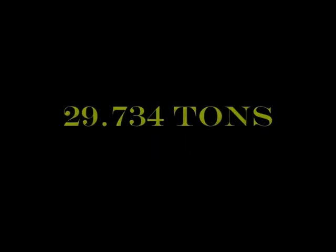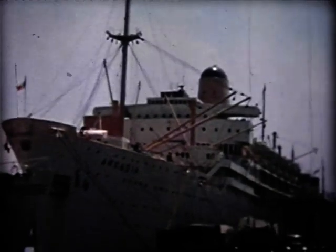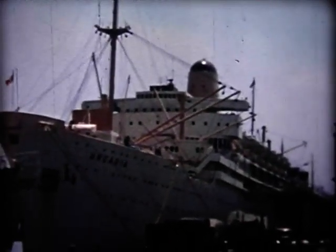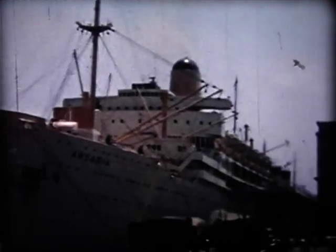Our next ship is the P&O's Arcadia, built in 1953. Her main job was as a mail ship carrying passengers to Australia and the Far East. We see her here on a Mediterranean cruise.